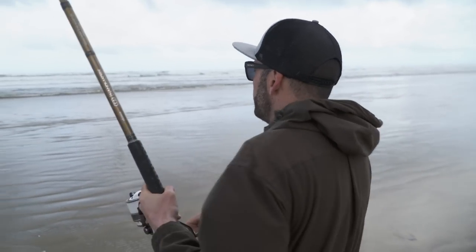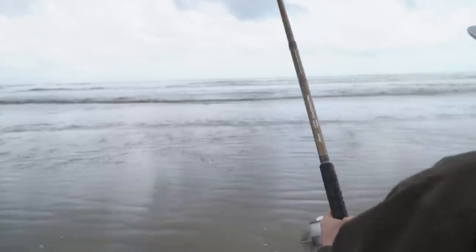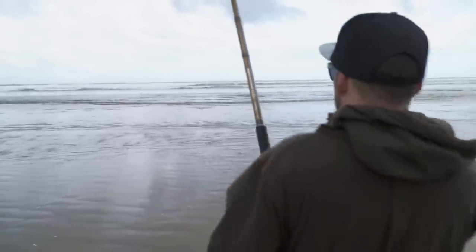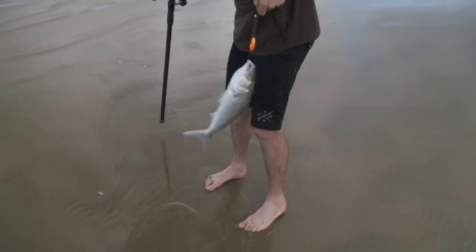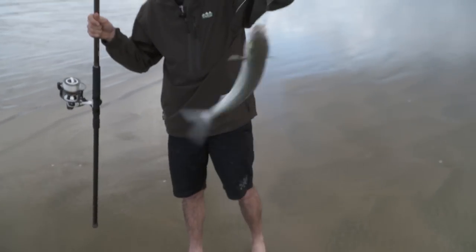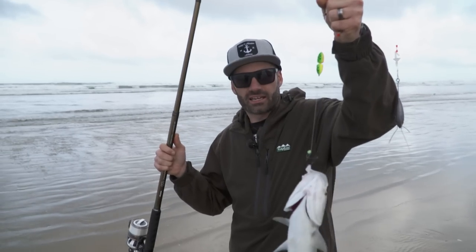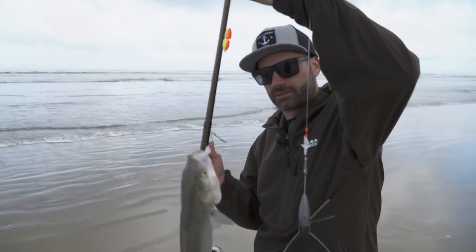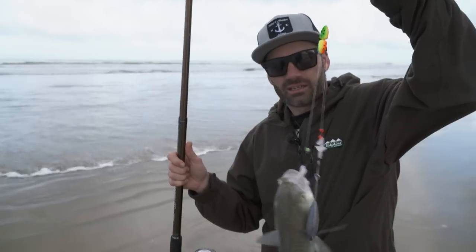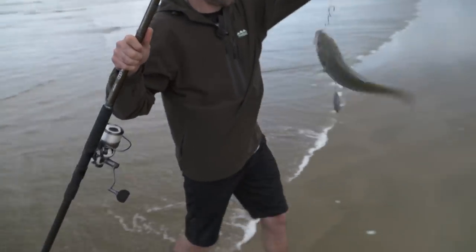What we got? What we got? This is a nice kahawai. Alrighty. Oh, here's my first 90 Mile Beach fish. Good size kahawai. Here we go. On the board. That's an unexpected species. Not the optimal target species, but we'll take it because any fish off the beach is a good one. I'm going to put them in the bin because that's going to make some good tucker.